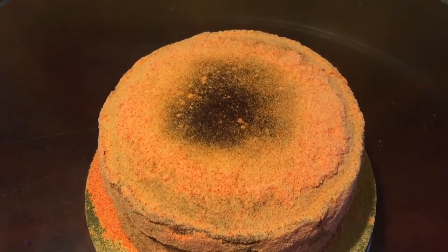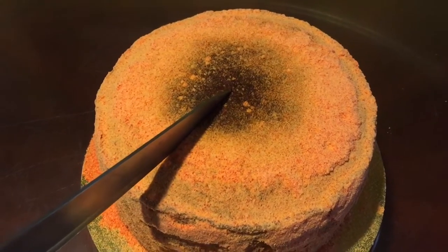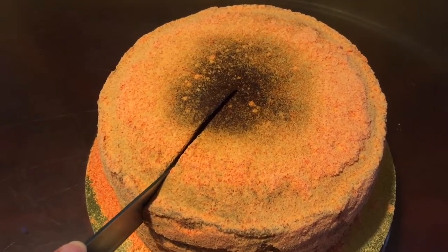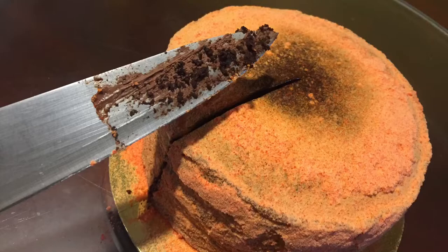I ran a hot knife through this cake, and I still had difficulty slicing it even though it's been like 2 to 3 hours out of the fridge. The inside is still very cold. I actually had to stop filming midway to use 2 hands to do it. This was the hot knife after that first slice, and it was cold to the touch.